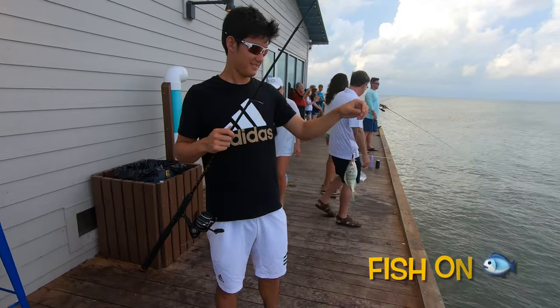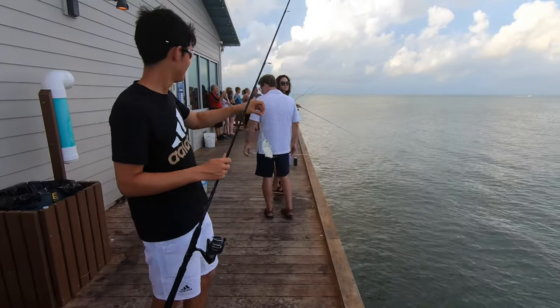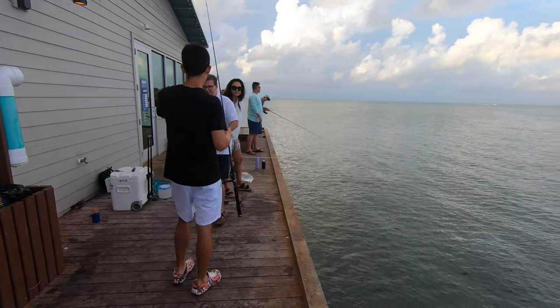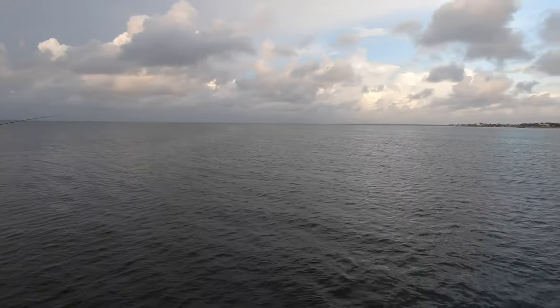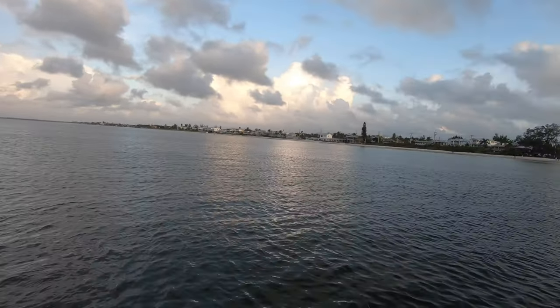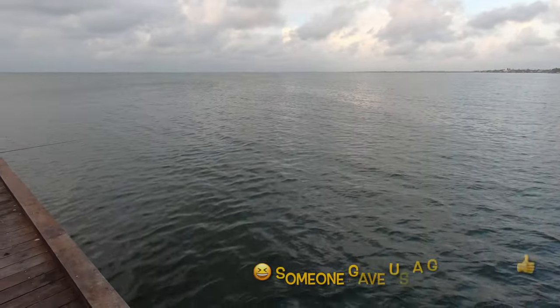Weston catches a fish. What do we got there? A little pinfish? Nice. Everybody caught fish so far. Not much happening here, that's for sure. Bunch of pinfish. This guy over here caught a jack. Little jack. Yep. Daniel, here's your one greenback.